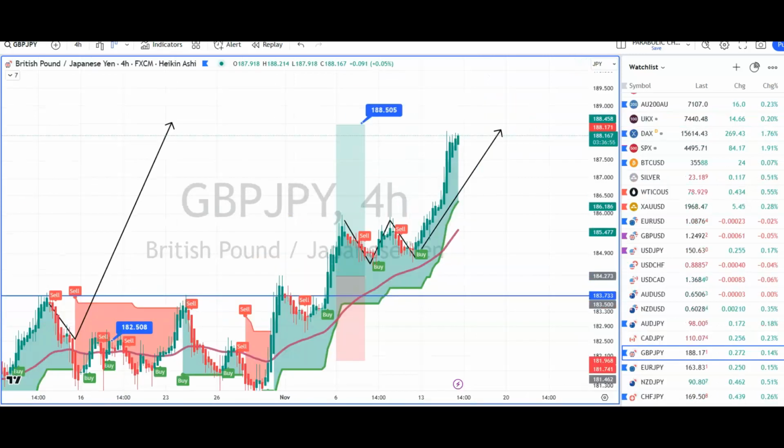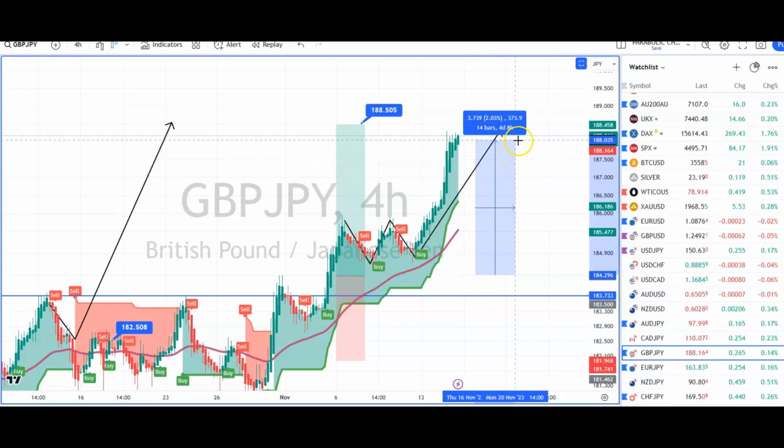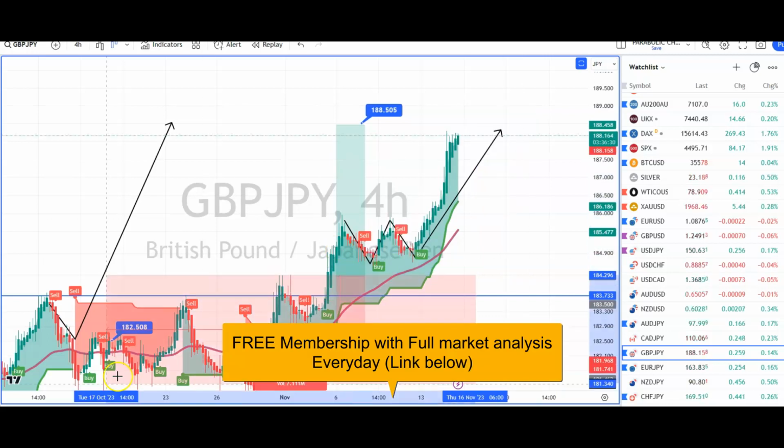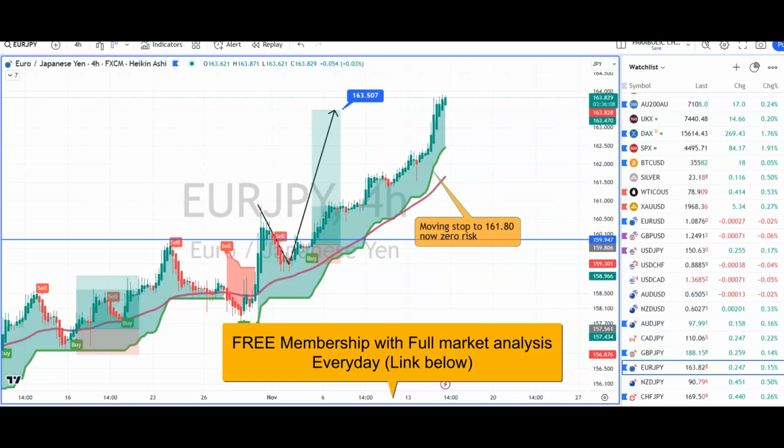Congratulations, members, if you are in the yens. The pound yen, the euro yen, the Swiss yen are all parabolic to the upside, have been for a few weeks, and we've been going long on this. So our target is 188.50. It's going to be hit in the next few hours. So a nice move here. So far, 388 pips or $3,800, heading for 188.50. Congratulations, members, on the euro yen parabolic trend to the upside.